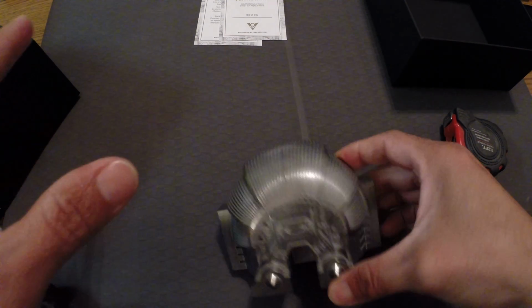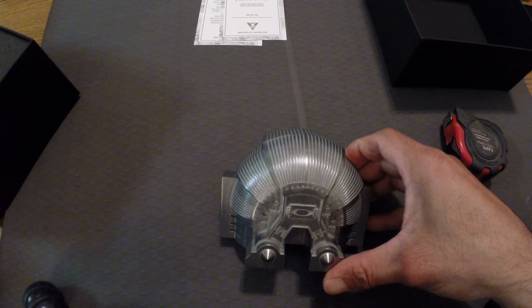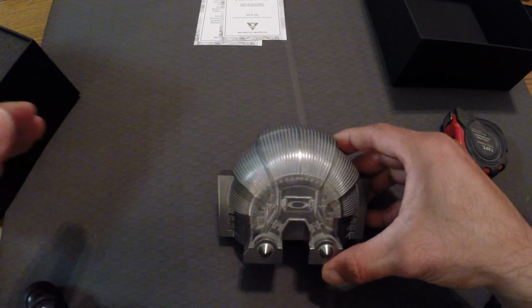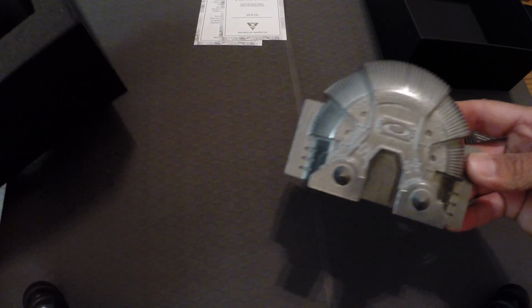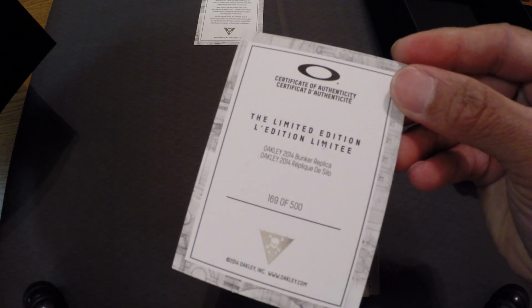And Oakley does that. They put it on hold for you. If you call in the morning, they put it on hold at least for the whole day. But if you don't go pick it up the next day, it's right there for the next person to go ahead and buy it. But again, this is a very cool item. Again, this is the card that comes with it.